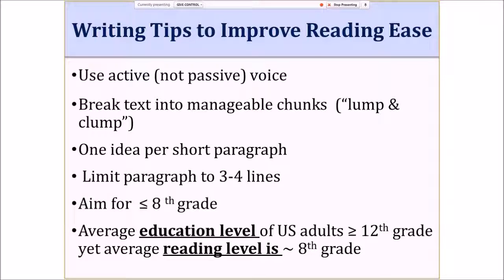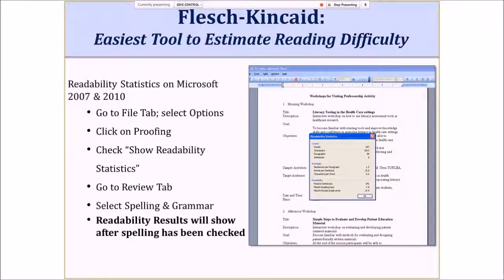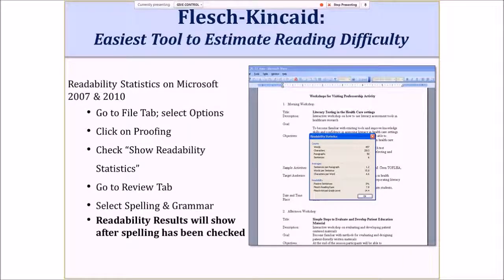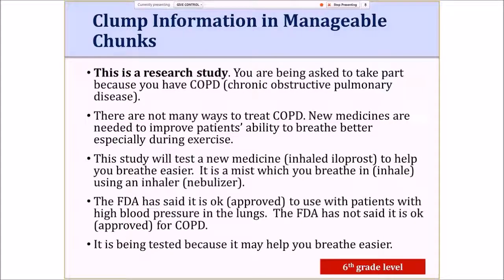Usually the rule of thumb is to try and keep it one idea per short paragraph. You want to limit the paragraph to 3 or 4 lines. As Terry said before, you want to aim for less than an 8th grade level. We already talked about that, it was the Flesch Kincaid. And so to chunk information in manageable chunks. This is on a 6th grade level. And if you notice the bullets, this is a research study. You're being asked to take part because you have COPD.